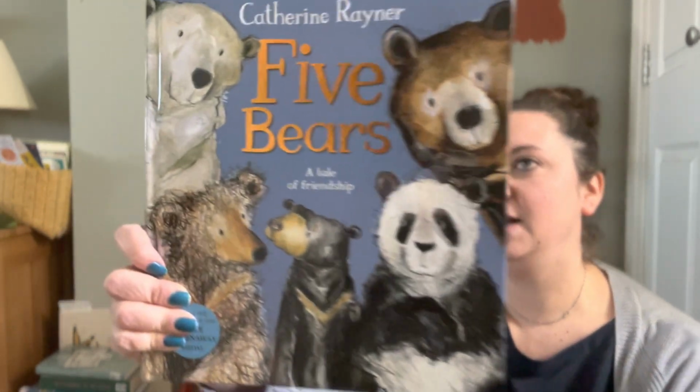Then the next prompt is movement, and I have chosen 5 Bears by Catherine Rayner. I chose this because this is about a bear who takes a walk through a wood and finds some other bears and becomes friends with them, I think. We haven't read this one yet. And so they are moving through the wood. So that's my interpretation of this prompt. Take it or leave it. But I mean, how beautiful is that book?